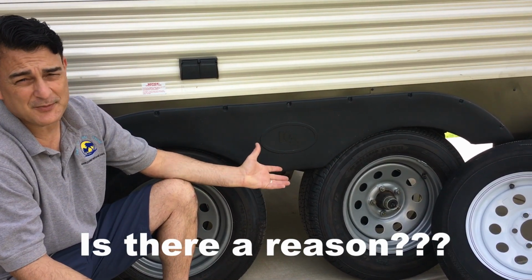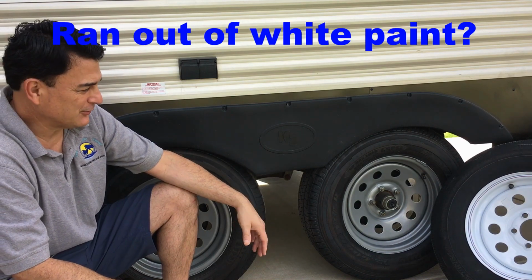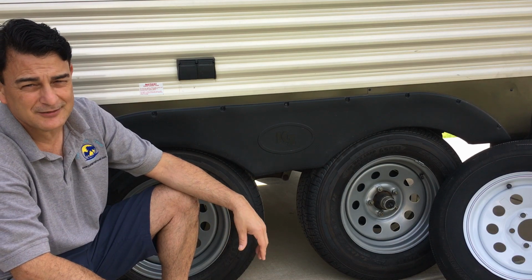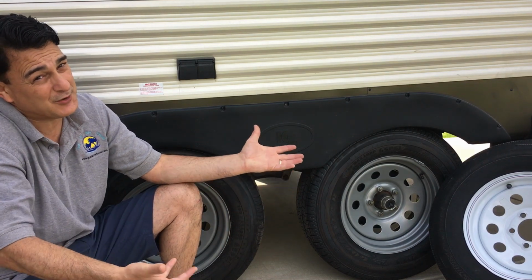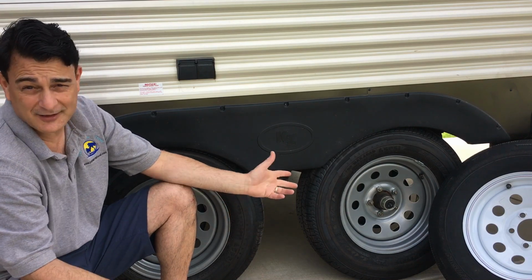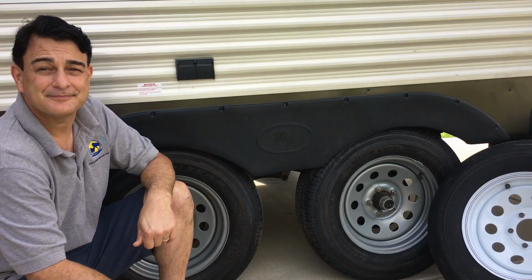Paint them any color you want, I suppose. No real reason that I know of, but if you know of a reason, again, let us know down below, because maybe there is a reason one's painted white and one's painted gray, and I just don't know the reason for it, beyond the fact that was a can of spray paint they used.